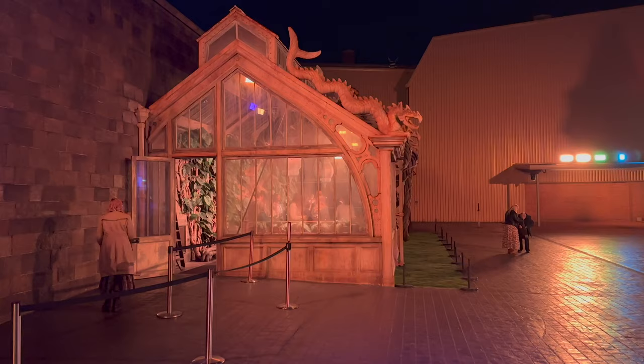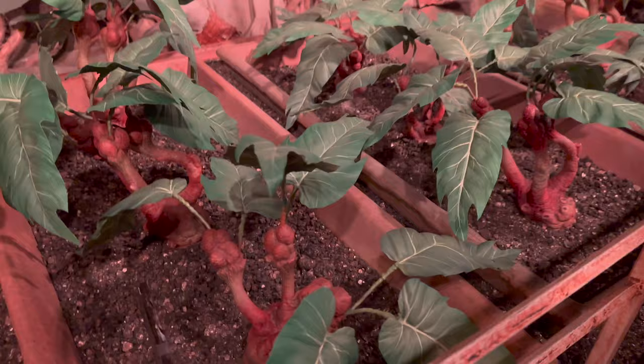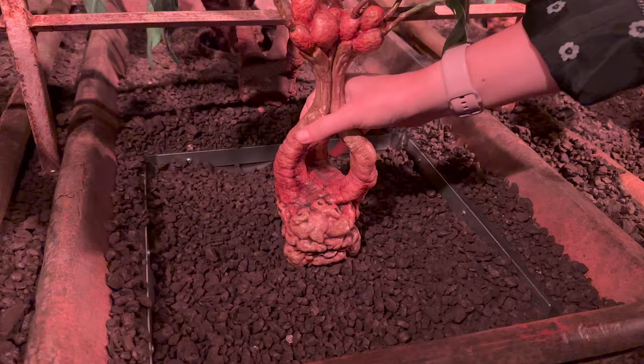New for 2022 is Professor Sprout's greenhouse, where students were taught herbology lessons from Professor Sprout. Be sure to pull out a potted mandrake, but beware, their scream is not for the faint-hearted.